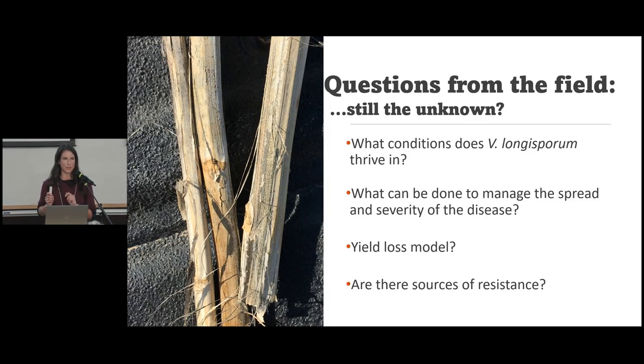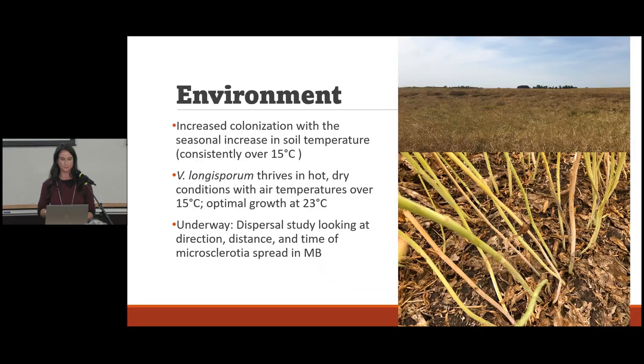So we're going to wander into the unknown. If you've seen me talk on Verticillium before, these remain the big questions. These are the questions from the field, not a lot of answers. I've been saying this for 5 years now. We have research that is funded and underway. A lot of work here at the University of Manitoba is happening on this particular pathogen as well. So we're starting to get some answers to these big questions.